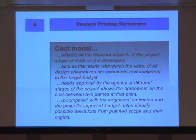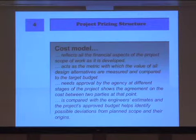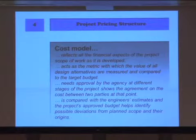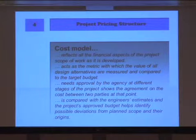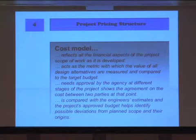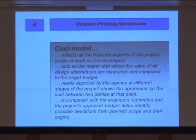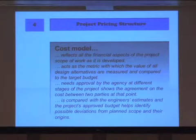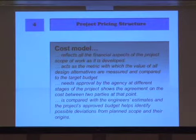So this cost model, the intent is to reflect the financial aspects of the project scope of work as it's developed. It acts as a metric which the value of all design alternatives can be measured against and compared to achieve a target budget. Needs approval by the agency at different stages. That's the benefit of having the contractor involved during design. And then allows you to compare the various estimates, not just the engineer's estimate, but the one we think of at PS&E, but the engineer's estimates or design estimates during the design process to make sure the scope stays within the approved budget, and we identify possible deviations and things can be done to get you back on budget, or perhaps you may find something that's a value-added scope add, and you want to include it, which might change the budget.